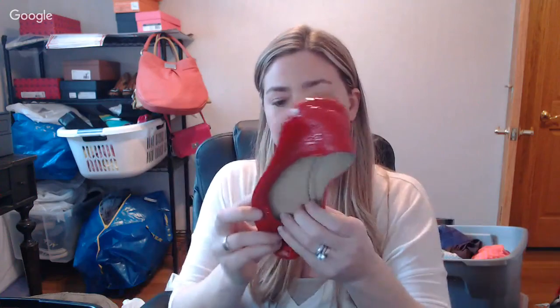These are Frye, and I paid like $2 or $3 for these. These are another one where I'll sandpaper the bottom because you can just tell they're in really good shape except for just the ball of the foot, and it's going to look a lot cleaner when I sandpaper that off. Put up here, Frye.